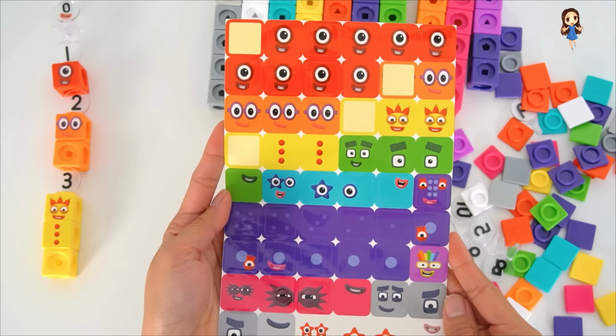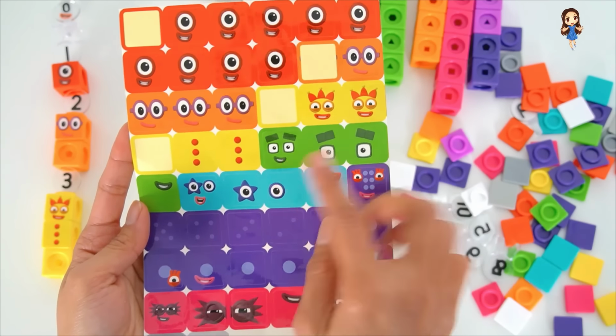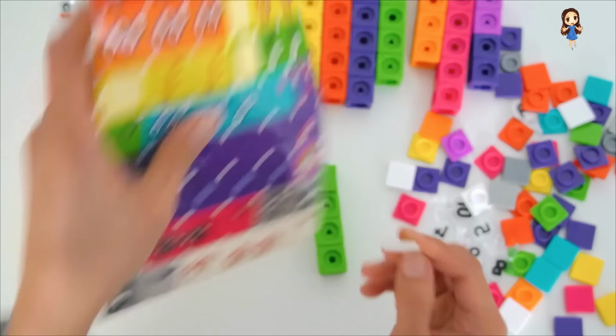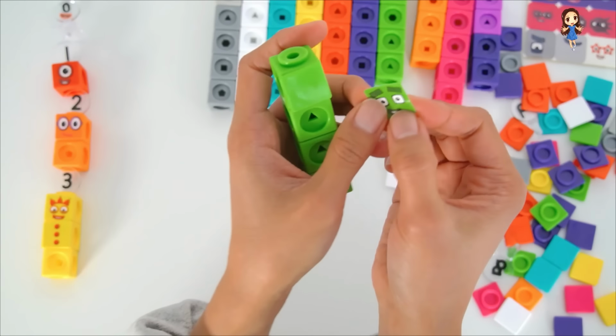Which sticker face should we choose? Of course, the one with a green color. Let's put it and attach it right here.